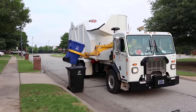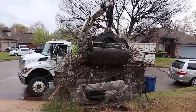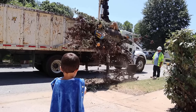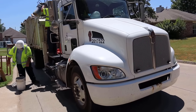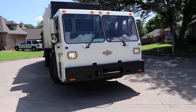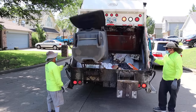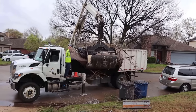Garbage trucks, recycle trucks, grappler truck, with the grabber arm. When there's bulky waste, don't worry, the grabber truck will come in a hurry. The grappler truck is always helping the garbage truck with the grabber arm. The garbage truck has two best friends, the recycle truck and the grappler truck.